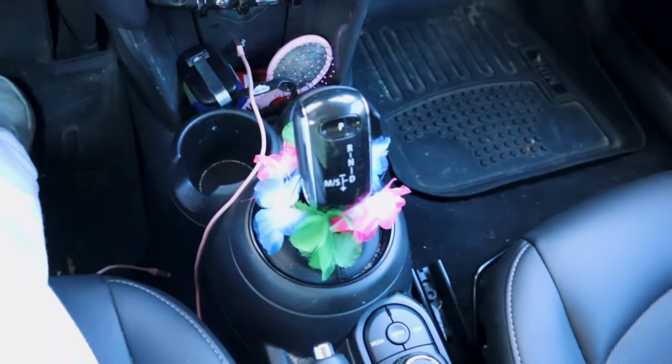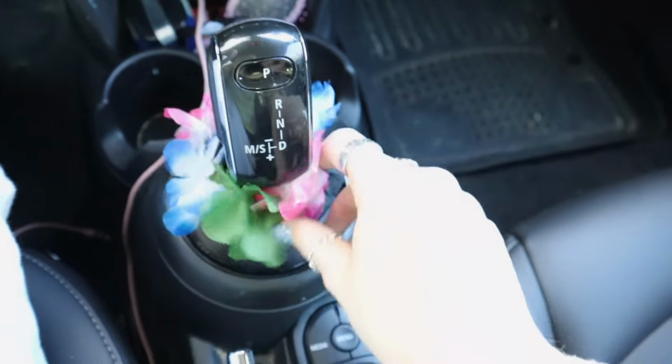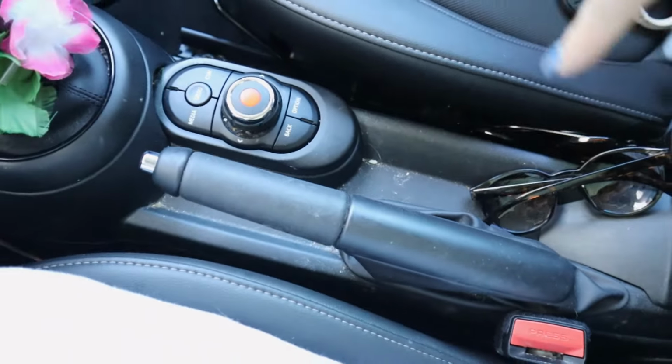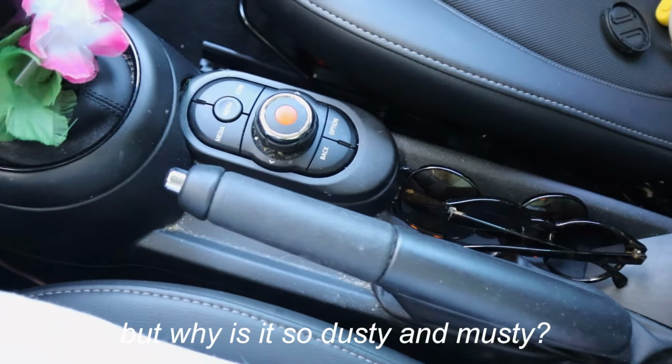Then we have this little center console area, and this is where it starts to get messy. I don't know if you guys can see, but I have this little Hawaiian flower thing. I also keep one on the back of my chair just because I think it's cute. Okay, this is so TMI. Look at all the dust and crust that's going on in here. Oh, and here's my sunglasses. But why is it so dusty and musty?